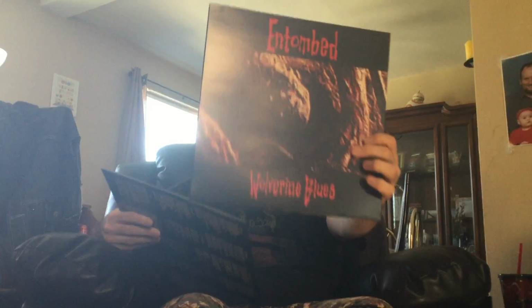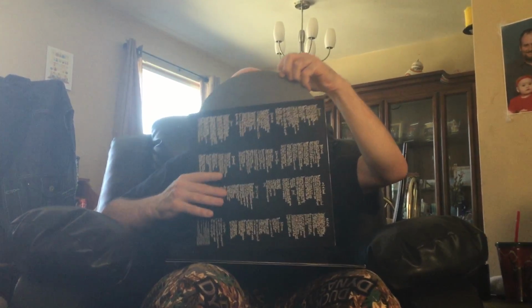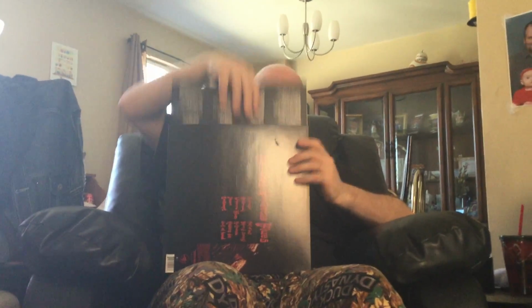Another one of my all-time favorite records. This is Entombed, Wolverine Blues. This is the reissue from last year. I wanted to treat myself to something for Christmas. So I bought myself an Entombed long sleeve shirt, which I think I've worn in one video. And this is a beautiful gray vinyl. For some reason, I seem to always get the gray vinyls. I don't know why, and I don't care. I like the color gray. It looks cool on the turntable. And this album is, I don't care what you say. If you don't like it, I don't care. I do. Fuck you. Next.